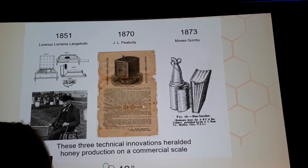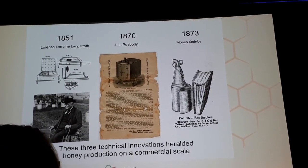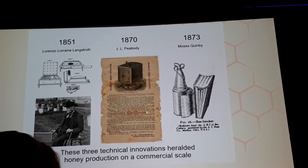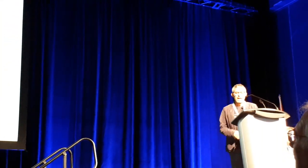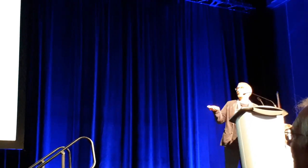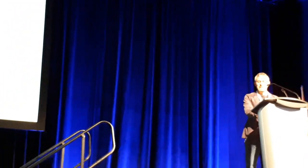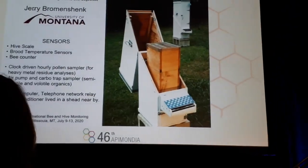And if you left a bee space between the frames above and the frames below, you could lift the boxes up. So he was really the first one to come up with a floor and a brood box and honey boxes on top, with the lid on top. You could take the lid off and you could fish the frames out, see what the bees were doing on the frames, and then exercise the bee biology that we now understand better and keep bees in that way. Along with the honey extractor and the smoker all came along together, and that did lead to a step change in the way human beings keep bees and produce honey.